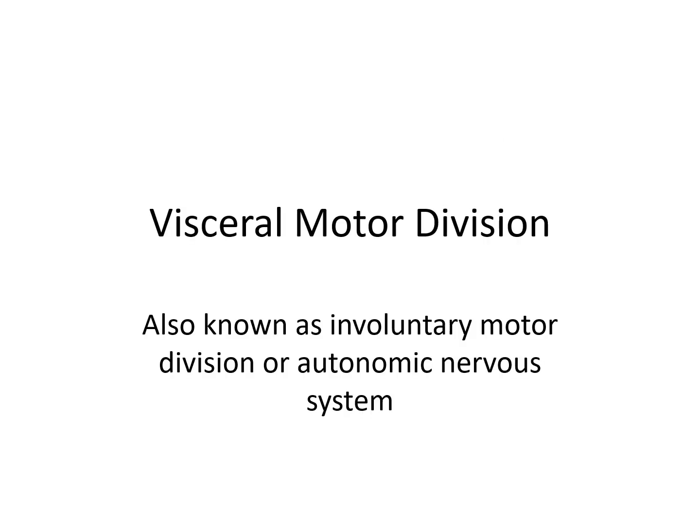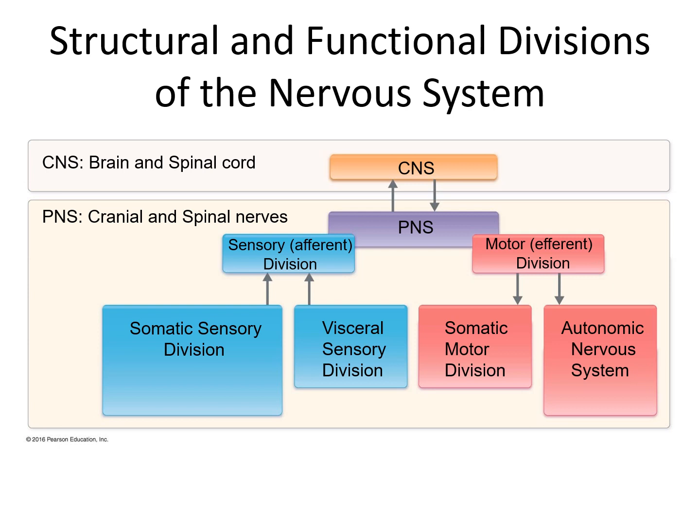Now the visceral motor division is also known as the involuntary motor division. Of course, we don't really use the visceral motor division name too much, and we don't really use the involuntary motor division too much either. But what we do use is the term autonomic nervous system. You should know that the three are the same: the visceral motor division, the involuntary motor division, or the autonomic nervous system are all the same. And so now we put in our last box. So here's the autonomic nervous system.